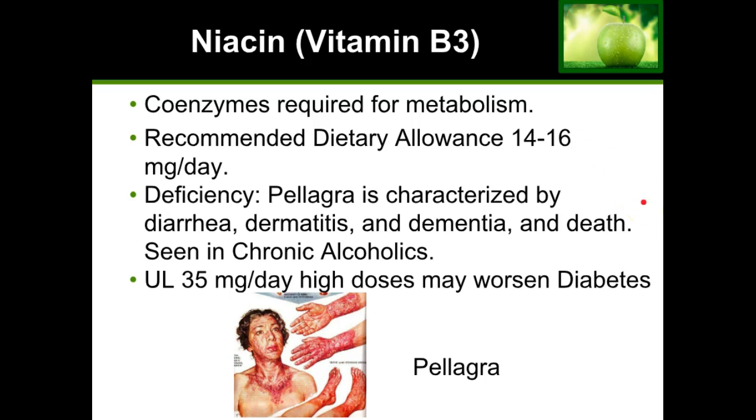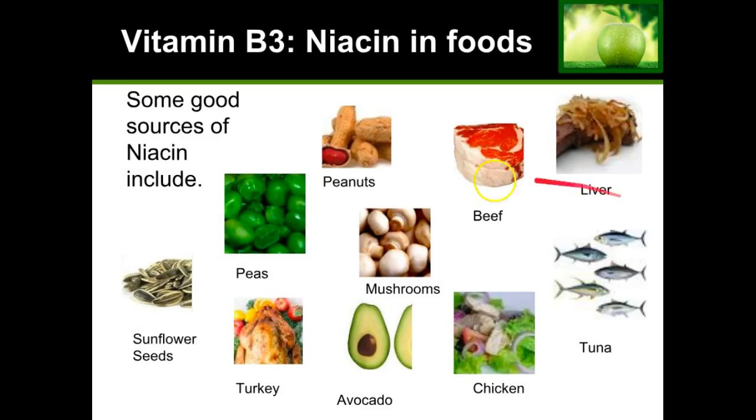Now, it's important to note that niacin has an upper limit of 35 milligrams per day. In high doses, it can be toxic, and in fact, niacin at high doses may worsen diabetes. So people who are pre-diabetic should be very careful with niacin supplementation. Niacin in foods can be found in peanuts, beef, liver, mushrooms, peas, sunflower seeds, turkey, avocado, chicken, and tuna.